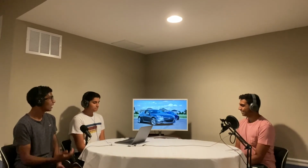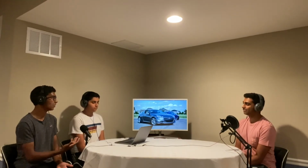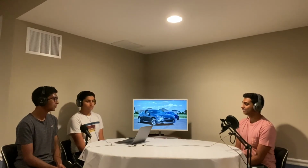So I started looking at the Genesis Coupe, and I was like, maybe I can sacrifice the manual in order to get this. It just looks cooler. But then when I looked at it, I was like, no, I want the manual.